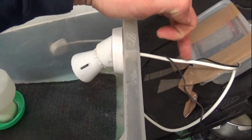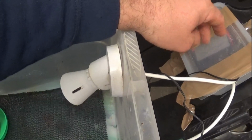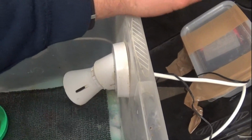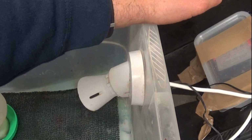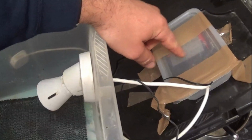And a lamp holder is a cable which runs up and it goes into one of the STC 1000 controllers. You might have seen the video we did on the Curfew digital incubator, and that's what we used. I'll explain that in just a second when we come onto the lid.